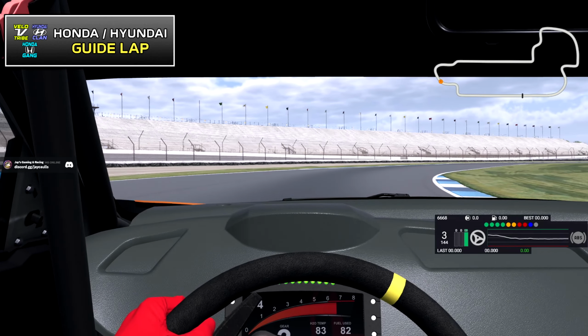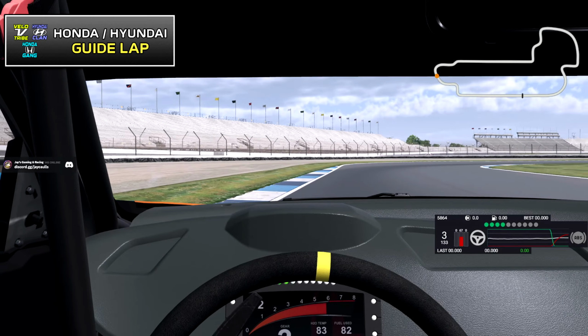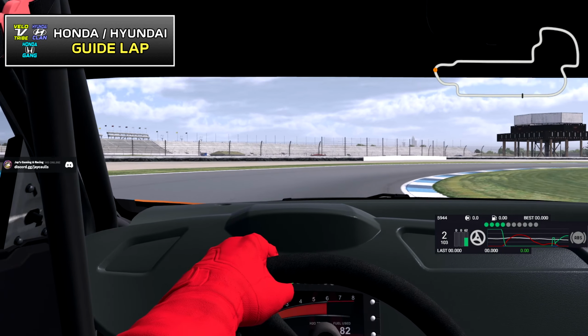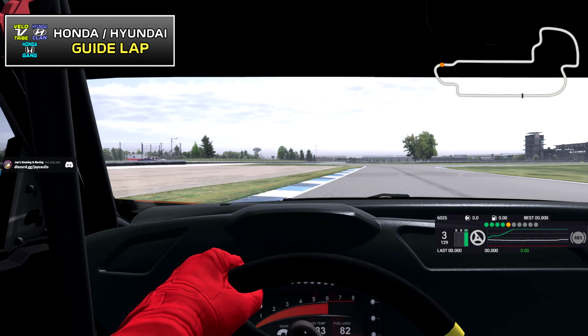For turn number 4, you want to be going out wide and opening the corner as much as possible. Brake quite early here because this corner is a lot tighter than you think. It's more than 90 degrees. If you need to go into second gear, go for it. The exit of the track's nice and wide, so don't worry too much about overrunning it.